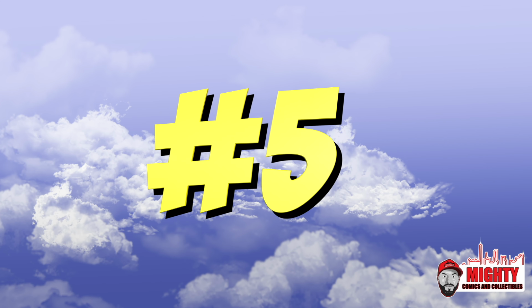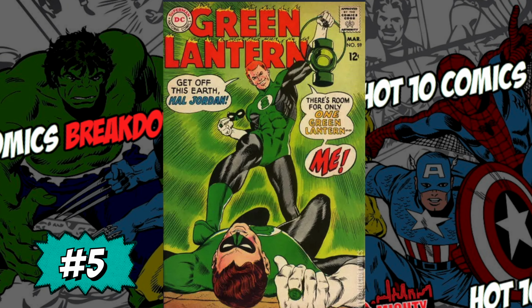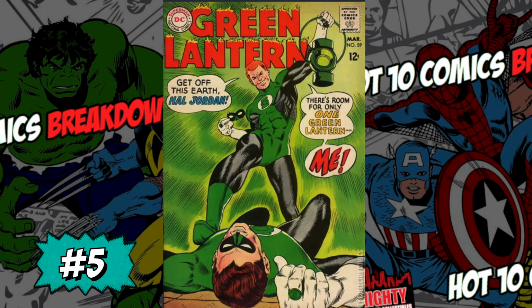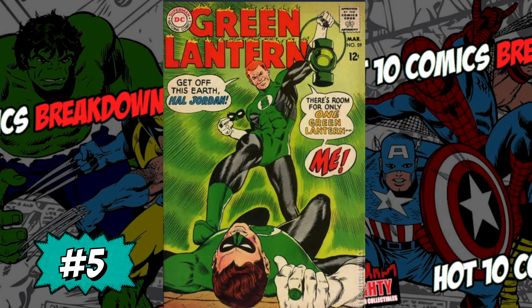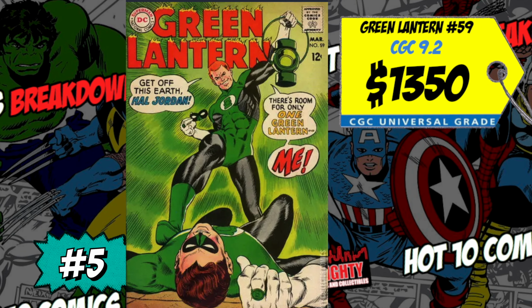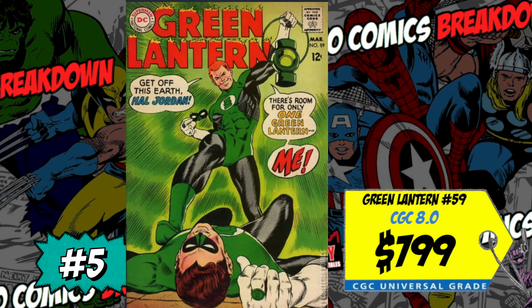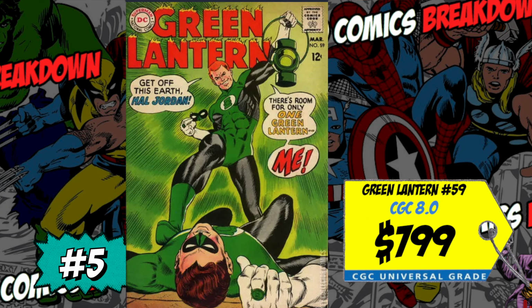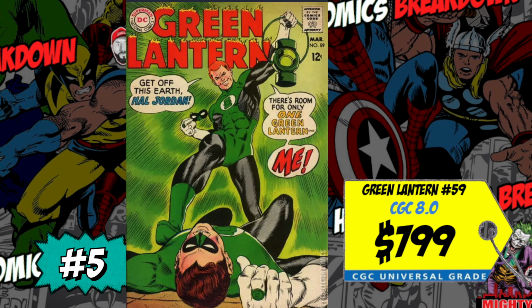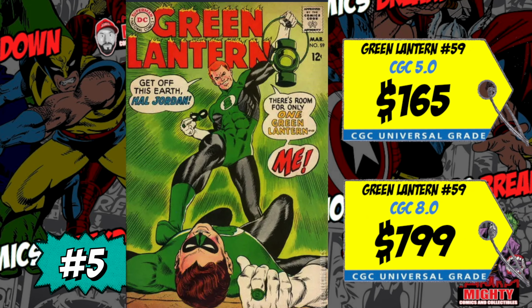At number 5 this week is a copy of Green Lantern #59 and the first appearance of Guy Gardner, Hal Jordan's backup Green Lantern, and a CGC 9.2 just sold the prior week for $1,350, up 1% since 2020. Then we had a CGC 8.0 sale for $799, up 55% over the average. Then we had a CGC 5.0 sale for $165, up 1% over that average.